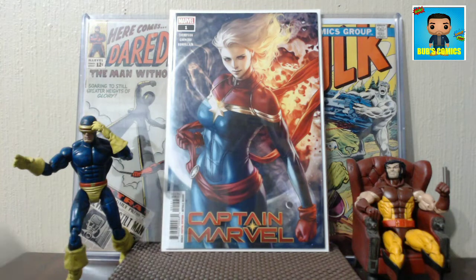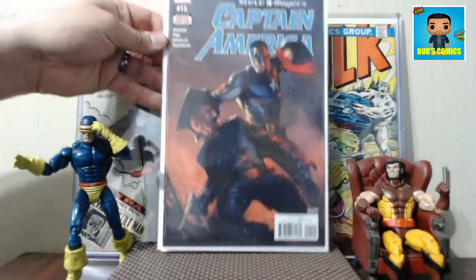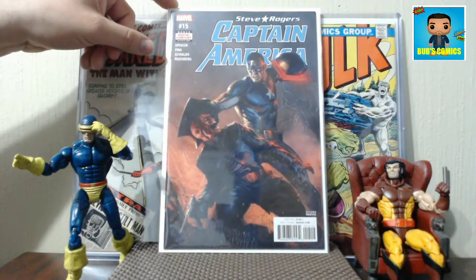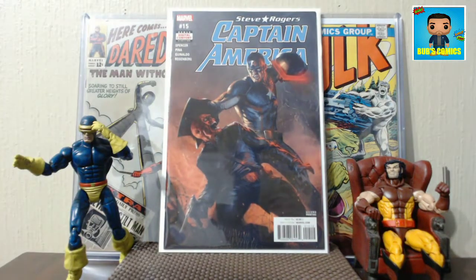So next is a book that I picked up in one of those packs, and it was Captain America Steve Rogers number 15. That's the Gabriel Dell'Otto variant, or not variant, that's the A cover, I think. Second printing. So that's pretty cool.